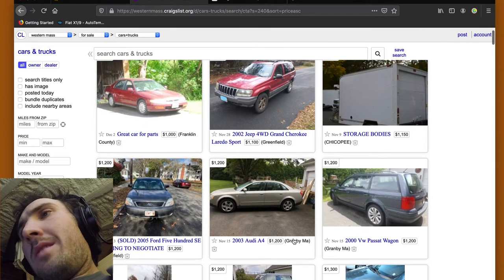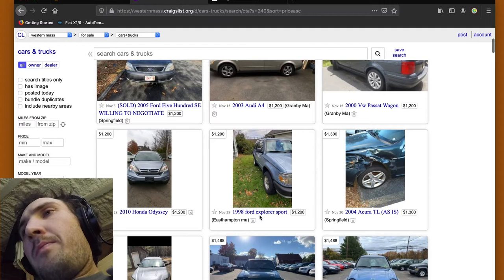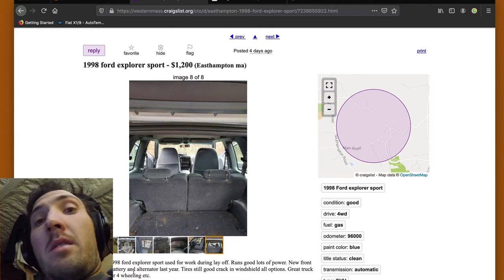Concorde parts car and Jeeps. These, I just feel like these... Oh, here's one. This was a great one. Look at this thing. This looks pretty clean. Selling my 1998 Ford Explorer Sport, used for work during layoff. Runs good, lots of power. New front brake lines, battery, and alternator last year. All good.